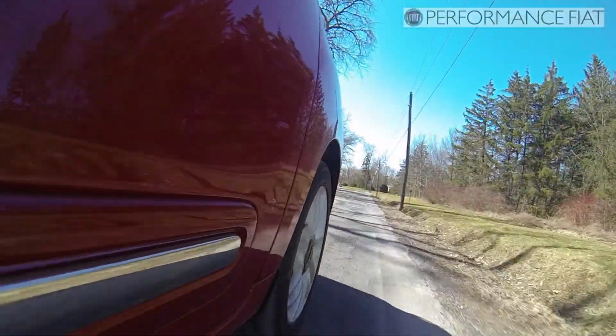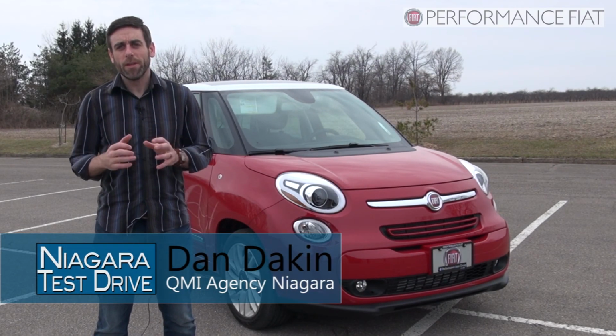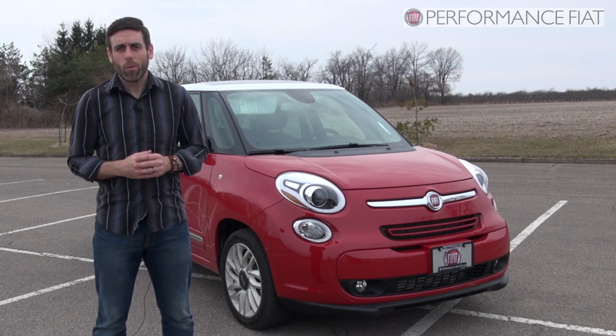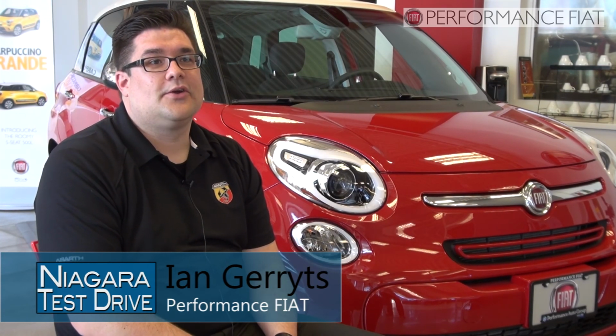FIAT came to Canada in 2012 with the 500. Now it's a subcompact and an absolute blast to drive, almost like driving a go-kart, but it's really meant for two people more than four, even though it's got back seats. So FIAT was looking to expand the market a little bit and capture a wider audience. FIAT realized the market wanted a car just as fun, but with a lot more room.